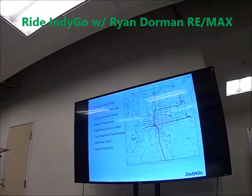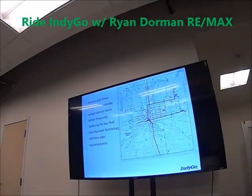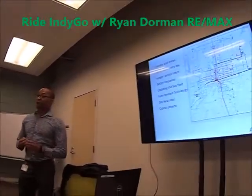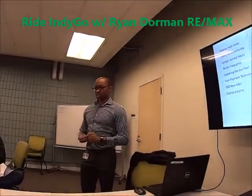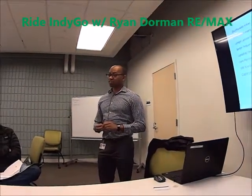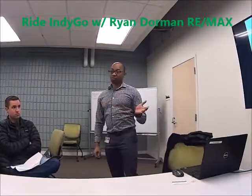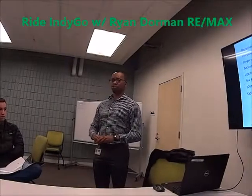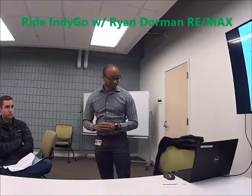So what this really means is we're talking about shorter wait times for our riders, so they're not having to spend so much time waiting for a bus. Running every route every day of the week. That's another huge thing. So currently in the IndyGo system, on the weekends, almost half the system doesn't even run. So in this plan, every route will run every day of the week. We're also increasing the span of service every day so that every route runs from 5 a.m. to 1 a.m. Today, we have some routes, even on the weekdays, that stop around 7 or 8 p.m.